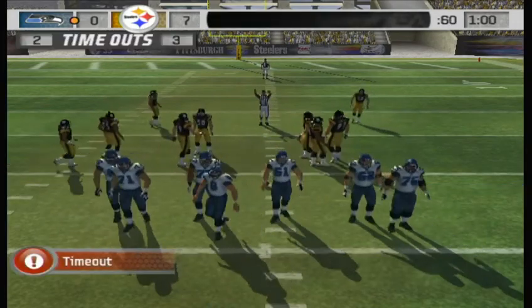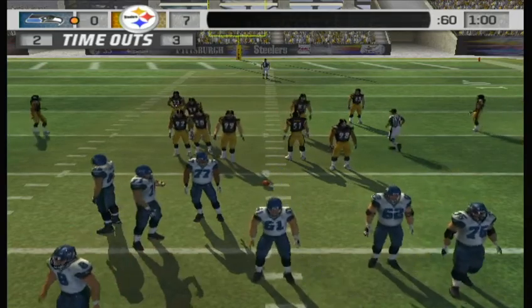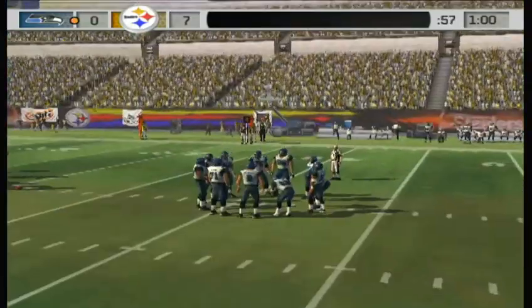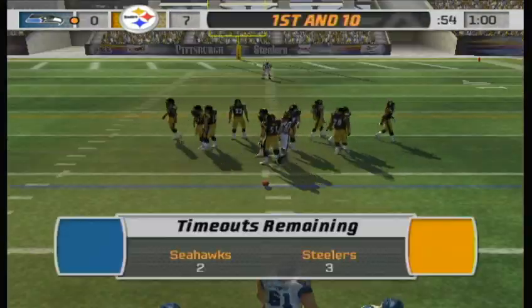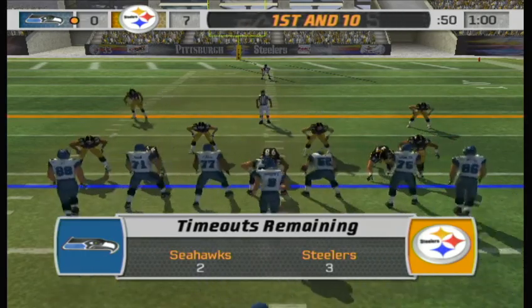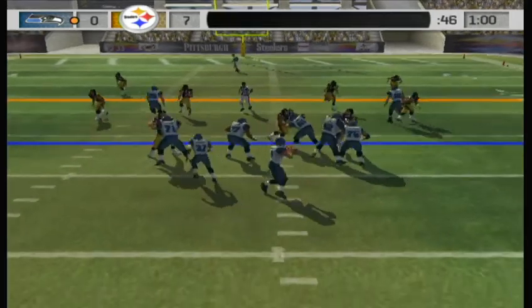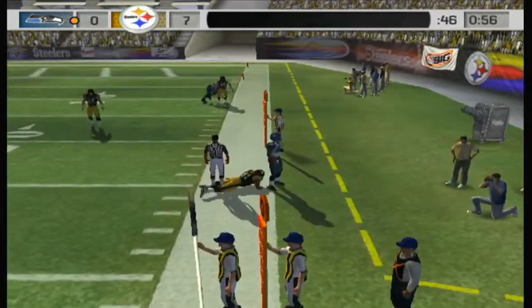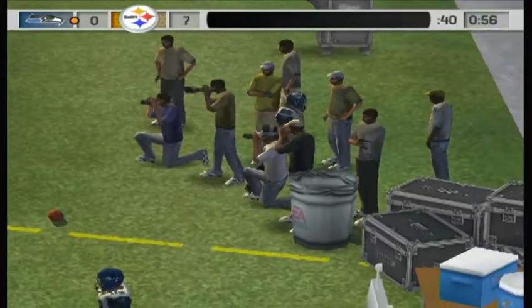Seattle calls a timeout. They have 2 timeouts remaining. Now they'll want to score with as little time left as possible, so they'll probably look to slow things down. A little over a minute left. Ball on the 31-yard line. The blitz is on. Throwing. Great play to make the catch. He's a tough guy. He'll go for those passes wherever they are. On the play.